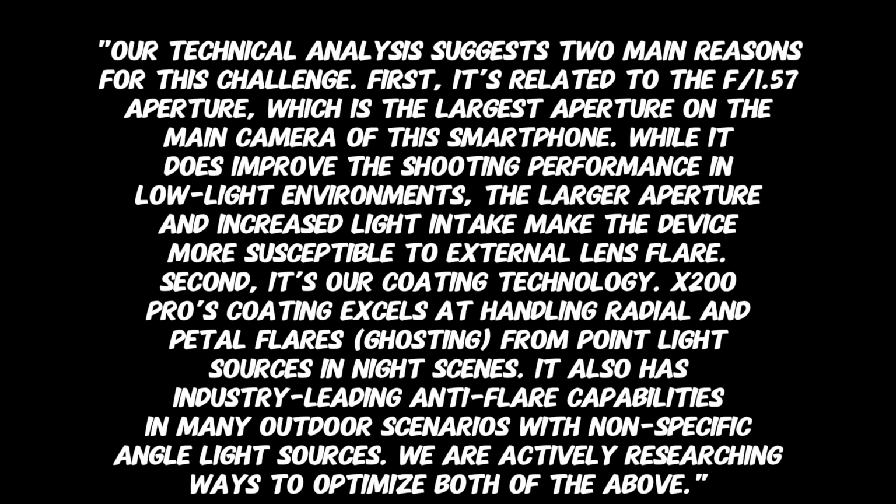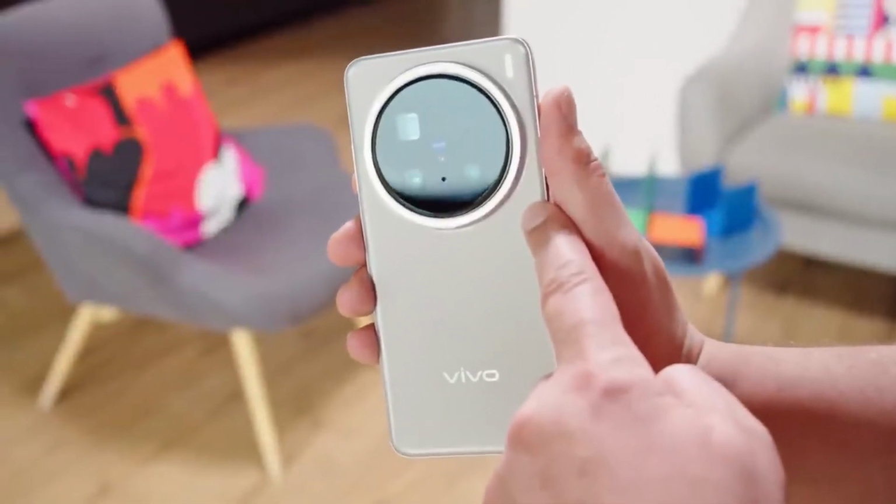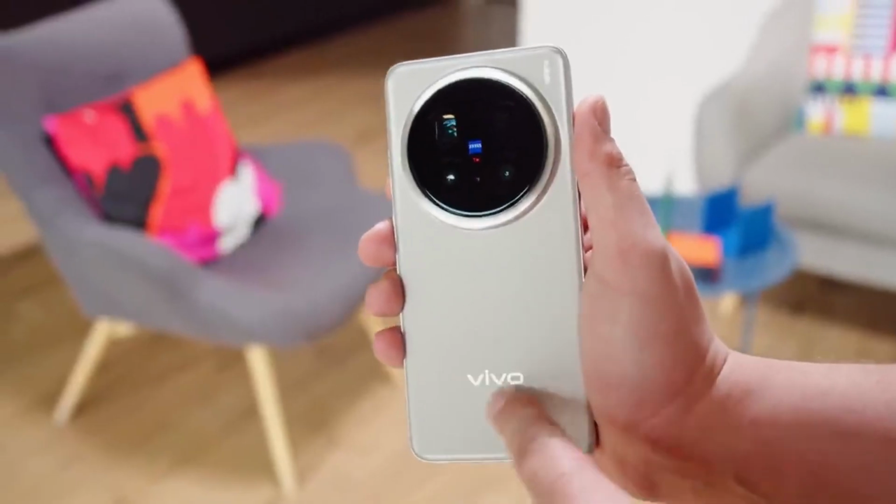X200 Pro's coating excels at handling radial and pedal flares, ghosting from point light sources in night scenes. It also has industry-leading anti-flare capabilities in many outdoor scenarios with non-specific angle light sources. We are actively researching ways to optimize both of the above. Vivo added that it was constantly making software optimization updates to address the flare phenomenon.